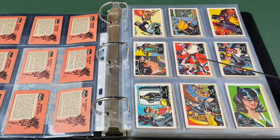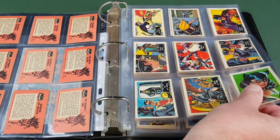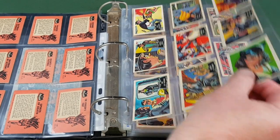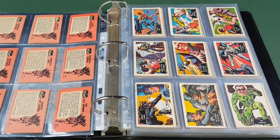There's your Penguin story. Pretty accurate to the show in the comics at the time. Obviously, Catwoman looks more like she did in the comics at the time. He didn't quite get the Joker right. He's a man with a painted face rather than actual dyed skin, if you look at the Joker card. It's the Riddler, though. That Riddler looks good, doesn't it? Riddler's pretty accurate, yeah.